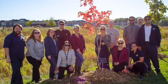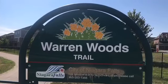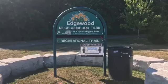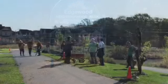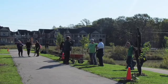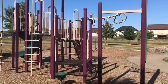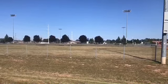Once the Hydro Corridor connection is completed between the Edgewood and Garner trails, residents will be able to travel over 4 kilometers uninterrupted from the start of the Warrenwood Trail from Kaler Road to the end of Edgewood Trail, finishing up on St. Michael Avenue. People walking along the trail will be able to venture to other park amenities along the way, such as Garner Park and Kaler Park, which is now the host park for the Niagara United Soccer Club.